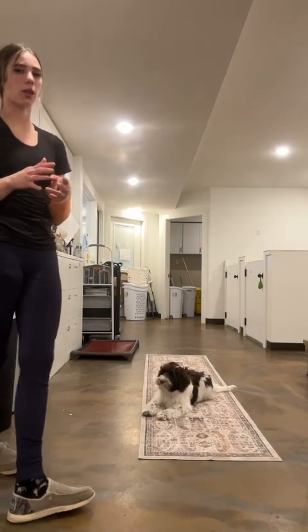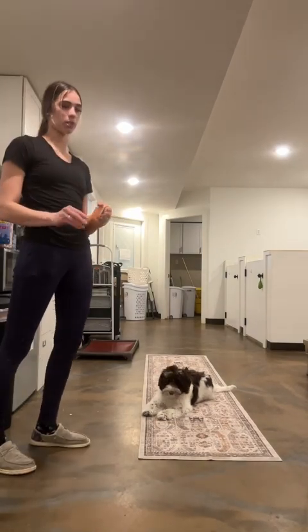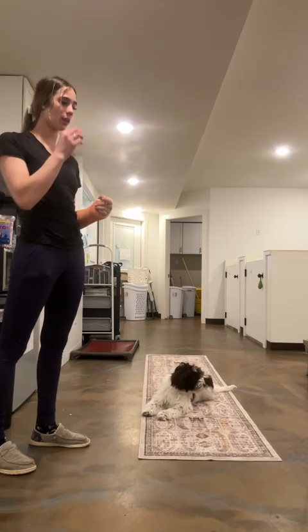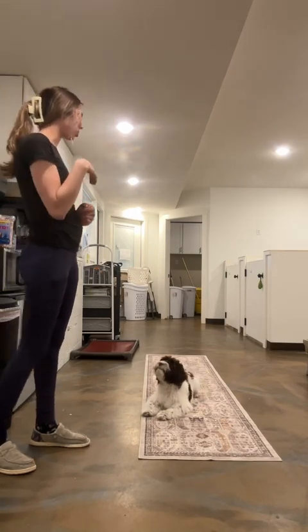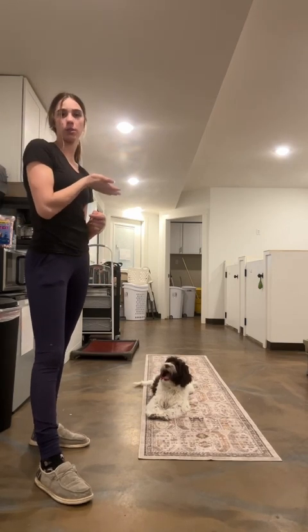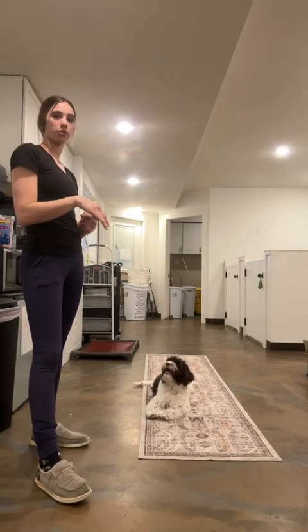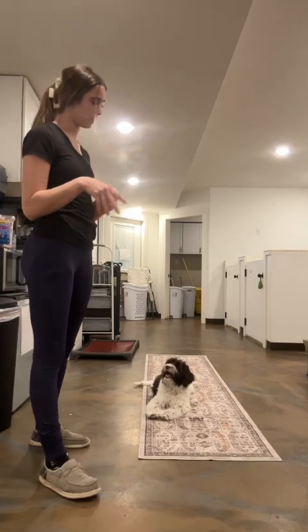Now the stay commands are a lot more structured than the place command would be. So a stay means stay. Whatever position they're in, a sit or a down, it means to stay there until the release. So we don't want her plopping into a down from a sit. We don't want her sitting up into a sit during a down stay. So making sure we correct those behaviors, that way she knows the difference between the two.